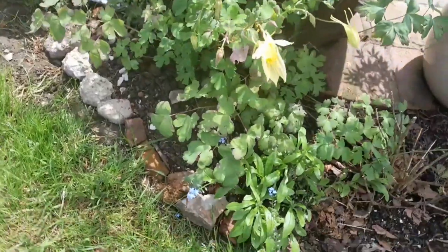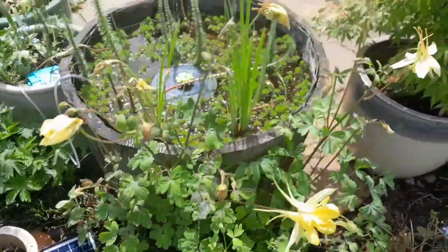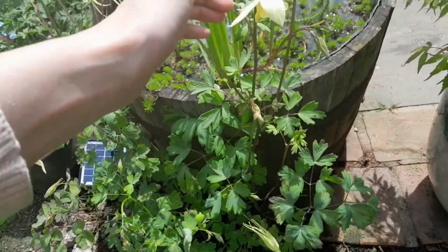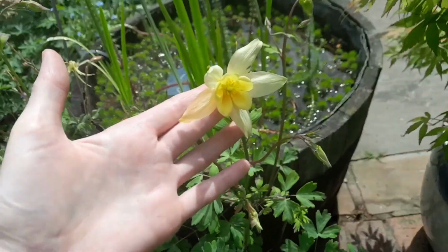So I've got, this is a few plants. And like I said, I wasn't expecting to be wildly excited about them, but actually I think they're really beautiful.